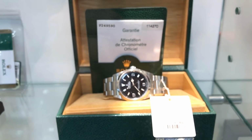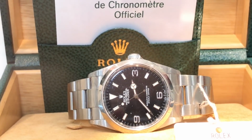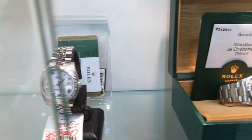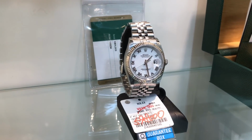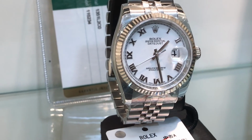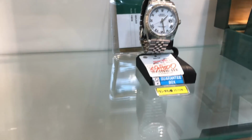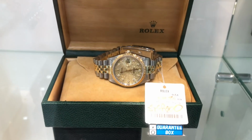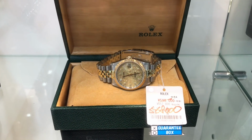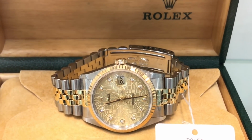And this is a 36mm Explorer. This is an F serial box and papers. F serials came out 2003, 2004, 2005. And a two-tone date just card, no box, white Roman dial. And notice they've lowered the price. And those sports models, those 3 sports models that preceded this, were not discounted, but they've knocked about 300 USD off this piece. You'll see other discounts scrawled in red, like here. This is a two-tone diamond dial date just Jubilee dial, Jubilee bracelet. And these discounts give you an idea of how the store perceives the desirability of these watches.